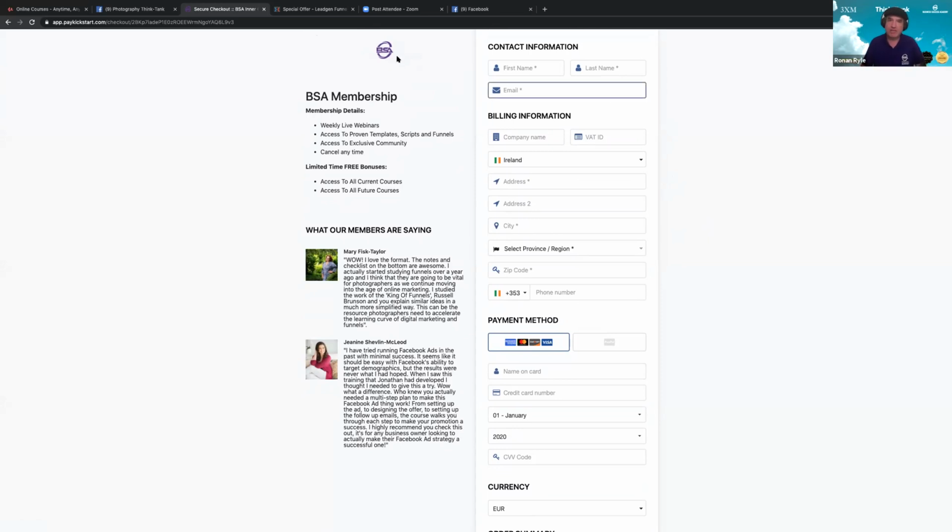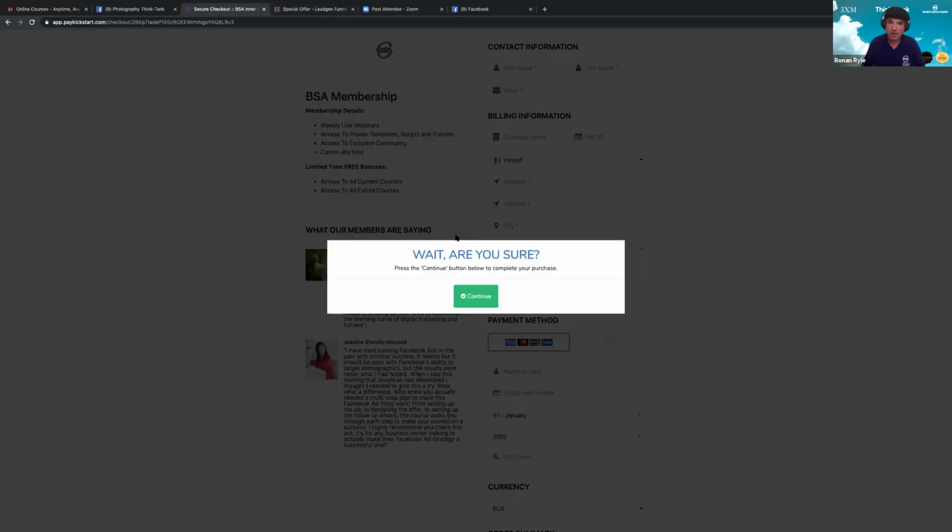So that's just to give you an idea of a marketing funnel. Quite often, see here, "Wait, are you sure? Press continue button below to complete your purchase." So it senses that I'm about to leave. That's called an exit intent. There are different ways you can deal with an exit intent. Some companies, when you go to exit, will pop up and say, "Did you manage to get our free guide on how to look great on your wedding day?" if you're a wedding photographer. That's an exit intent.